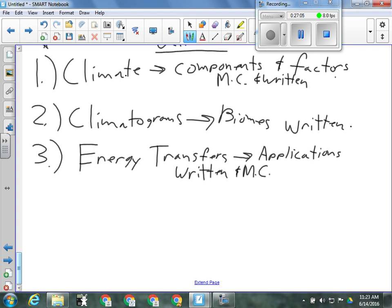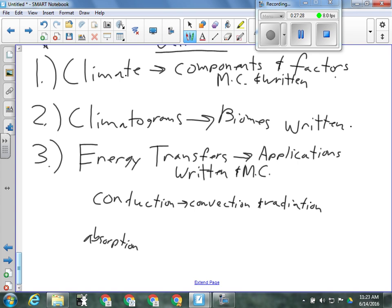Okay, what happens to energy when it strikes the Earth's surface? Okay, so we're talking about conduction, convection, and radiation, but we're also talking about absorption, reflection, and conversion. Because obviously, this has to happen before any of those can happen. Okay? We can't transfer what we don't have. Right? So there has to be an absorption of energy in order for the Earth to start distributing it and transferring it from one place to another.